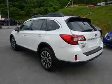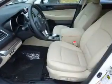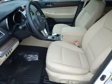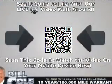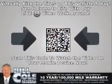The features include a power sunroof, electric trunk, blind spot sensors, alloy rims, a spoiler, an alarm system, roof rails, keyless entry, heated outside mirrors, power lift gate.